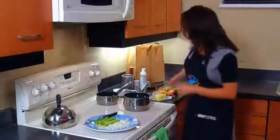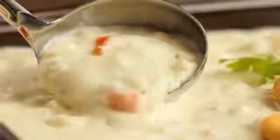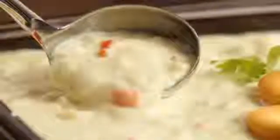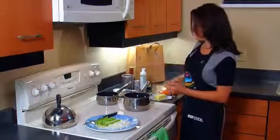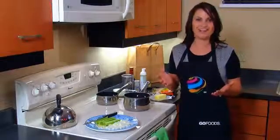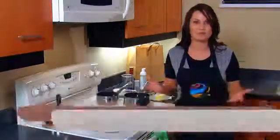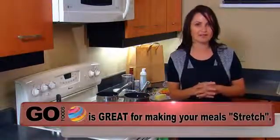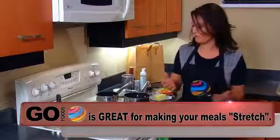So I have with me the Western potato chowder. This happens to be one of my favorite soups. The reason it's one of my favorites is because there's so much that you can do with it. It's perfect as a base, just as it is, but you can also add to it. Now I have a big family, meaning lots and lots of kids, and I need to make my food stretch, and we have to make our budget stretch. So if we can save a little bit of money on our food, we're really grateful for that.